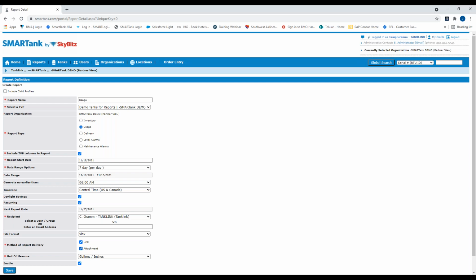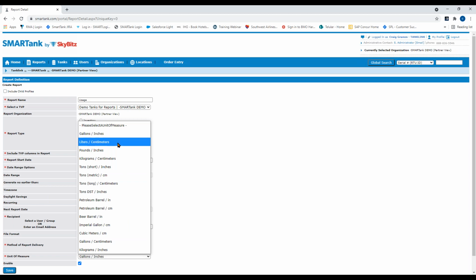So it's always best to have that attachment just to make sure that you're able to see the report when and whenever you want to. The next section down is unit of measure. Again, here it depends on what you want to see these in. Normally, if your unit of measure on the website is gallon and inches, you're going to want to see it in gallon and inches. But there's a whole bunch of other units of measure, as you see when you're setting up tanks on the website.